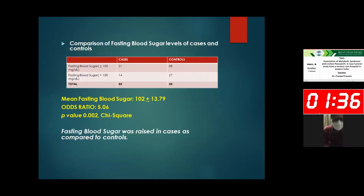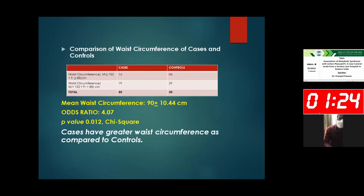The fasting blood sugar levels were also compared, and fasting blood sugar levels were found to be raised in cases as compared to controls, giving an odds ratio of 5.06, making it a statistically significant result. Waist circumference followed the same trend, and the odds ratio was 4.07, giving a statistically significant result.